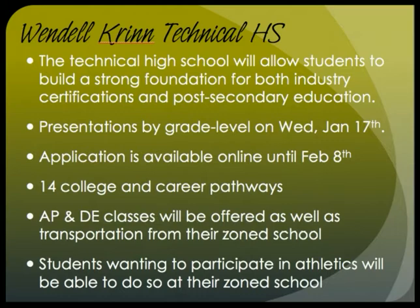The technical high school will offer a wide variety of AP and DE classes as well. Students will also have transportation from their zone school and will be able to participate in athletics after school at their zone school.